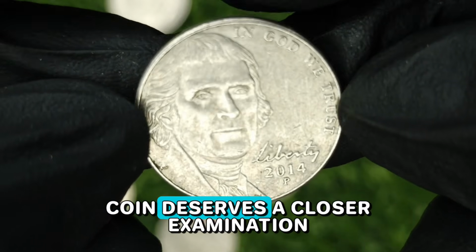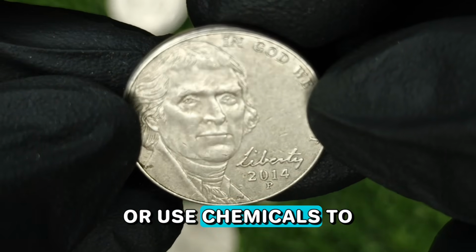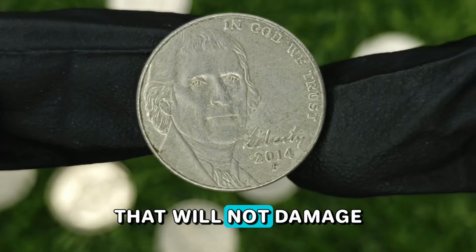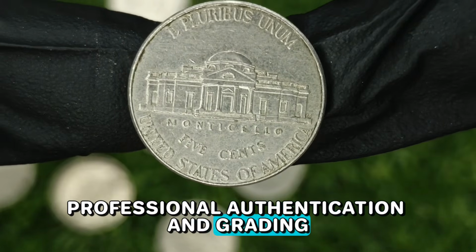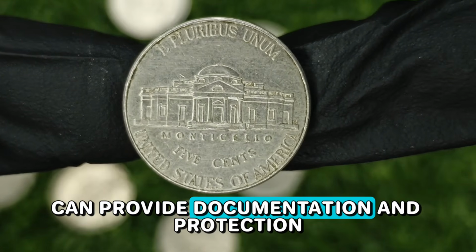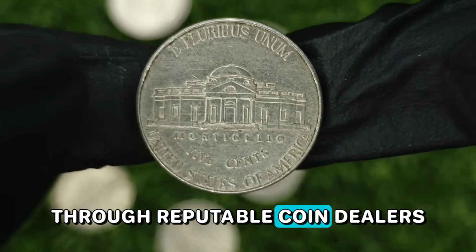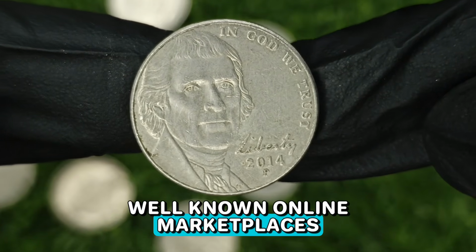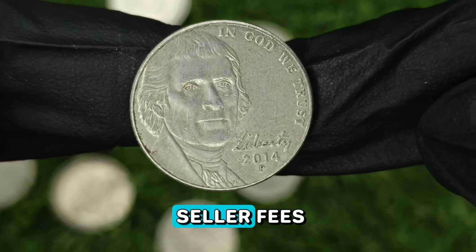If you believe your coin deserves a closer examination, preservation should come first. Never polish it, scrub it, or use chemicals to make the surface brighter. Handle it by the edges and keep it in a suitable holder that will not damage the metal. If the coin appears genuinely exceptional, professional authentication and grading through established services such as PCGS or NGC can provide documentation and protection. Serious collectors can buy and sell through reputable coin dealers, established auction companies, major coin shows, and well-known online marketplaces, while carefully checking recent comparable sales and understanding buyer or seller fees.